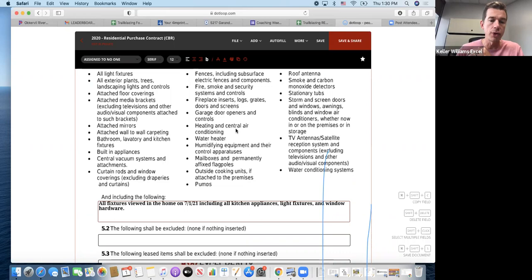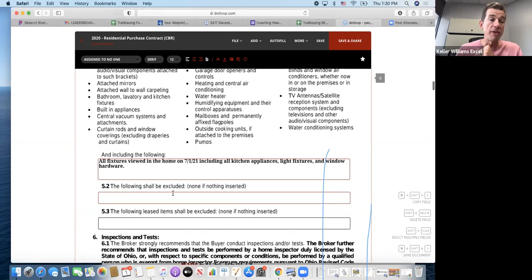The following shall be excluded. If the listing specifically states certain things that should be excluded, here's a perfect example of something I've had to write in the contract myself. The listing and the agent-to-agent comments say that the seller would like to take their family heirloom draperies in the living room. Okay, cool. We don't care. We didn't like them anyways. They were ugly. So go ahead and take those.